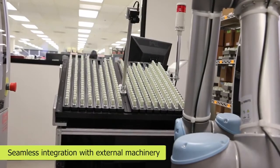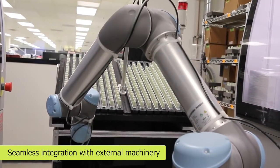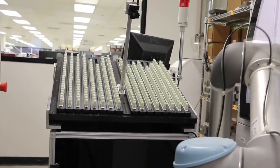One of the things that struck us about Universal Robots was that in terms of interfacing with other equipment, all of these were native capabilities. As a result of that, we've got simple integration with machine vision that we do all of the coding in-house for and don't have to buy a proprietary expensive system.